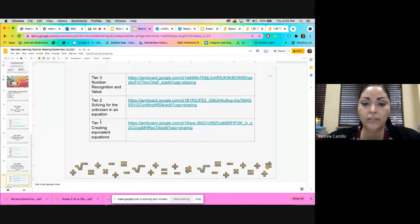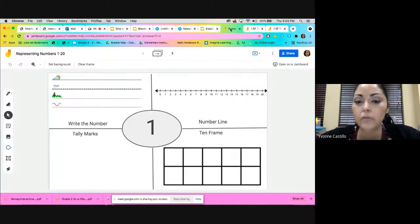I wanted you to see the thought process behind it, so I was going to show you the activities. This is one of the activities, and we created this ourselves. This is the tier 3, and they were worried about the kids understanding and recognizing 1 through 20, the value. All they're doing here is writing the number down and practicing, because we had some students not being able to write the number. They're flipping it. A lot of students didn't do a lot of that practice last year. They represent it on a number line, with tally marks, and also with the 10 frame. They would use counters, but they would also draw and record there.